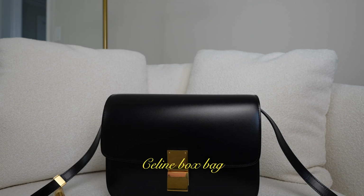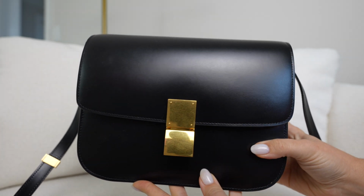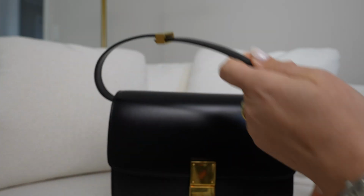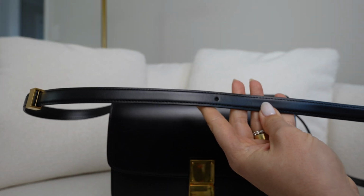I have to say, number 1 on my list is my Celine box bag. I did purchase my Celine box bag, I want to say 2 to 3 years ago, right around this time of year. It was in December. I happened to be in the city with a friend and we had lunch at Bergdorf's and did some shopping. We popped into the Celine boutique. They happened to have the size and color combination that I wanted.